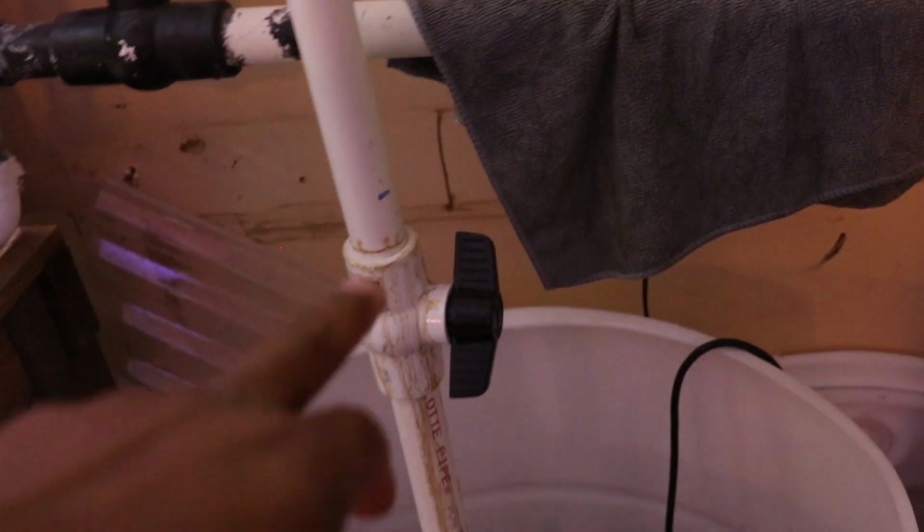So I have this one little overflow box right here, and this is not enough draining water to match the water that refills the tank. So I have this ball valve to be able to slow down the pressure of my pump. So that's another thing that I'm not really proud of in this fish room.